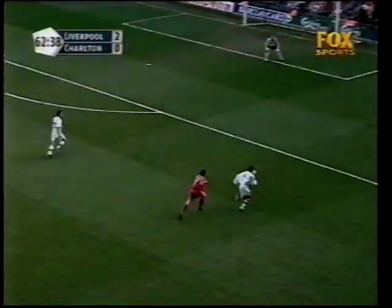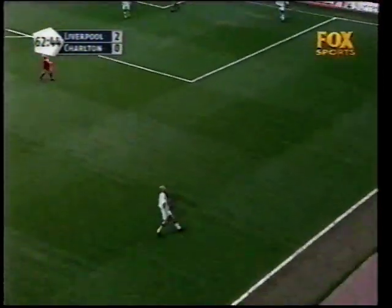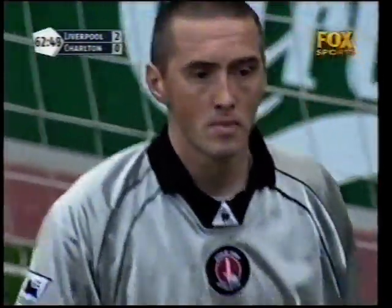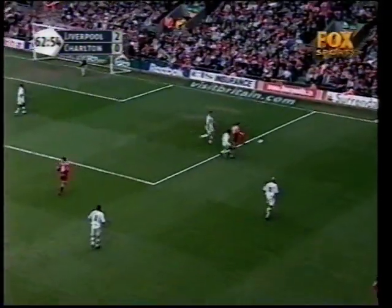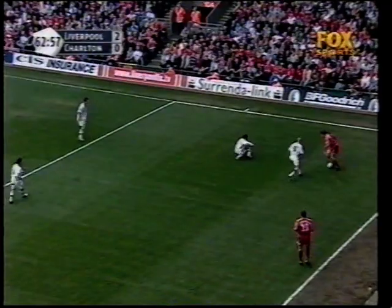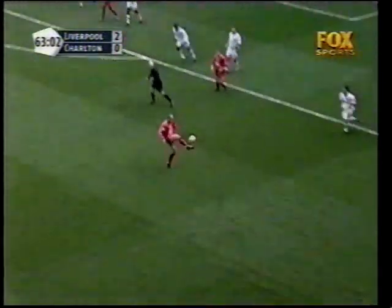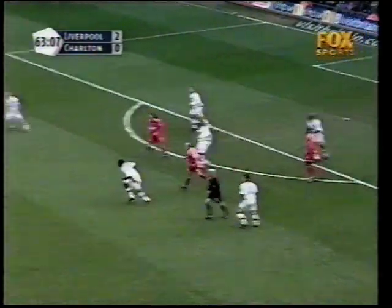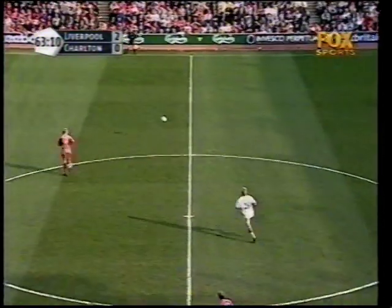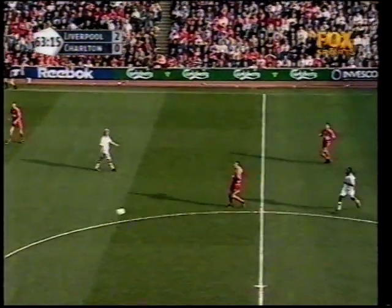Danny Murphy. Kiely taking responsibility for the fact that his team are bound to come back under pressure here from a Jamie Carragher throw, which seeks out Vladimir Schmeitzer. Carragher's ball in. Now Danny Murphy. Away by Rufus. Here's Sami Hyypiä. Hamann.